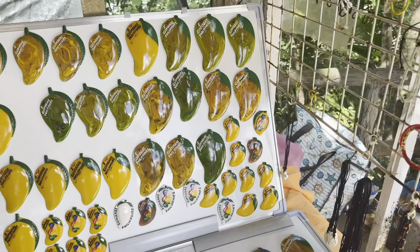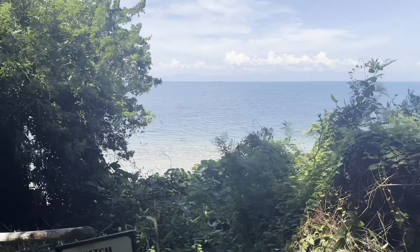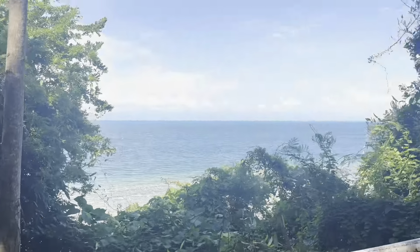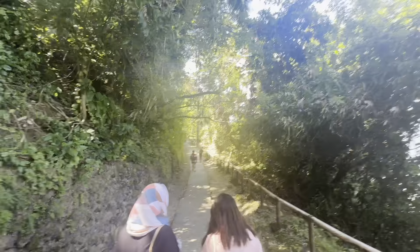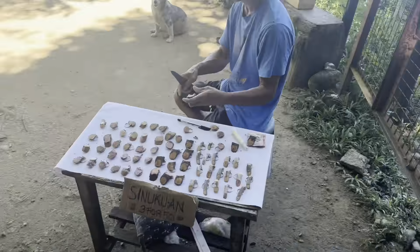So yes guys, we're now here sa lighthouse banda, and yeah, may mga souvenir stores dito. So yes guys, it's already 10:47 and yeah, we're here sa lighthouse. Yes guys, we're now walking papunta sa lighthouse, and yeah, look at the beach.